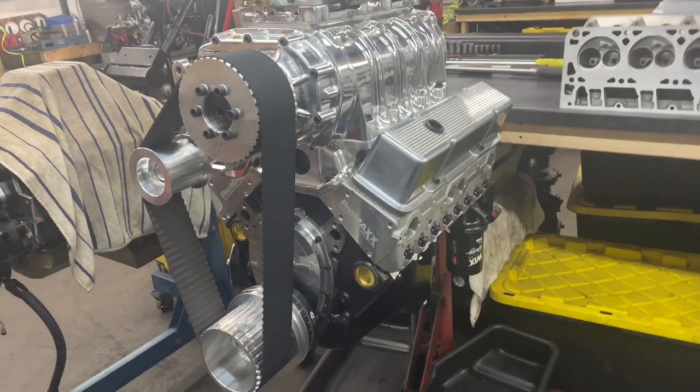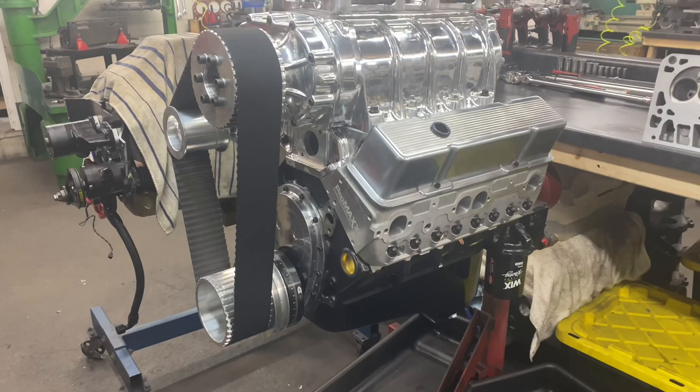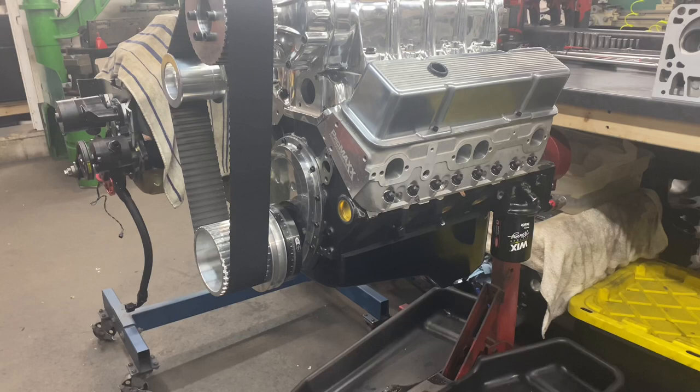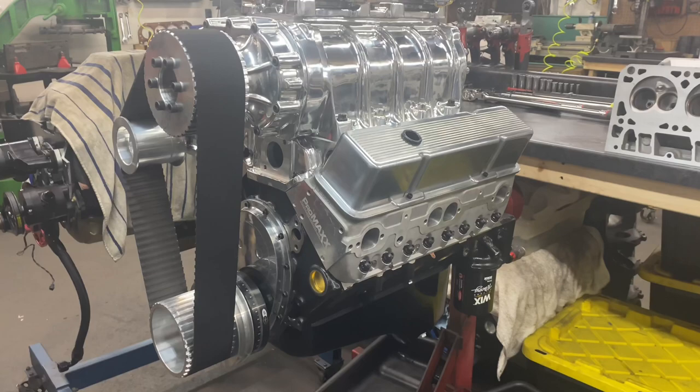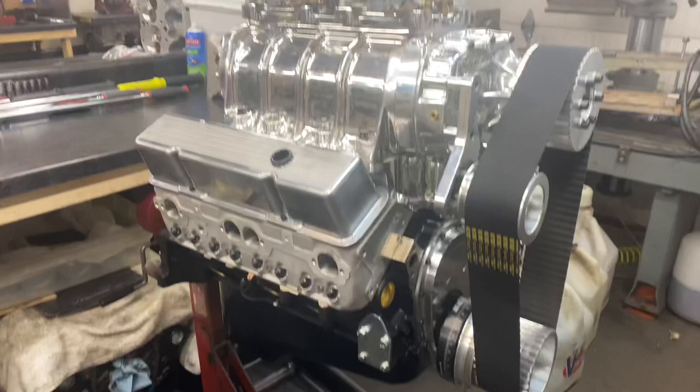Well, woke up early today to try and finish up some work on this 434 cubic inch blower motor. It's going to be a street motor, an absolutely sensational piece. Everything is brand new, from a Dart SHP block to a billet crank, billet rods, Gibtech pistons, some Promax shocker heads, a nice big blower with two carburetors. This is going to be one hell of a street beast.